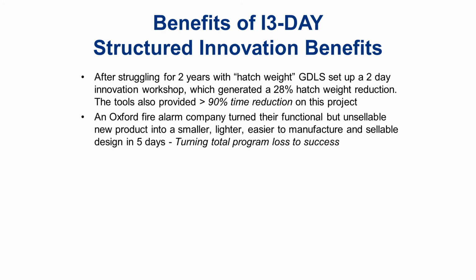Another company, Oxford Fire Alarm, had built a new alarm system. While it was functional, it was ultimately unsellable due to its high cost of production. After learning and applying principles learned in this course, they turned their new alarm into a smaller, lighter, easier to manufacture, and sellable design in just 5 days, turning total program loss into program success.